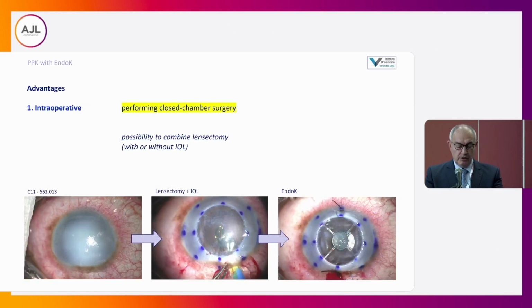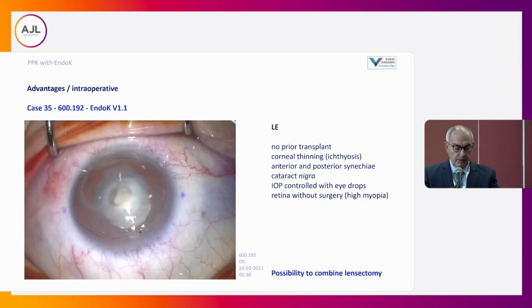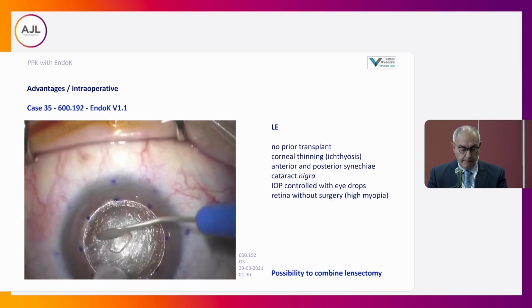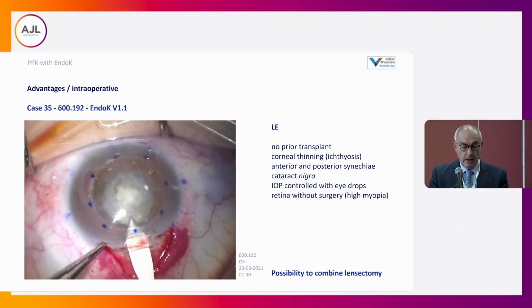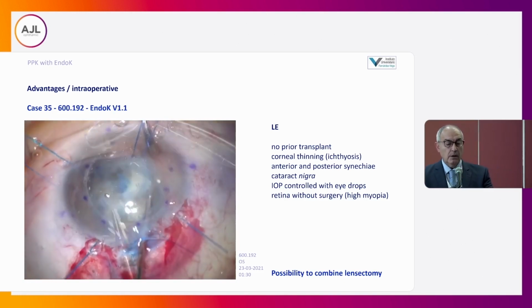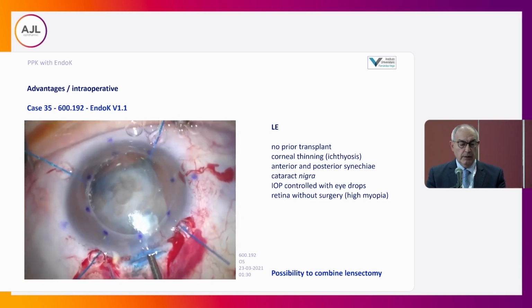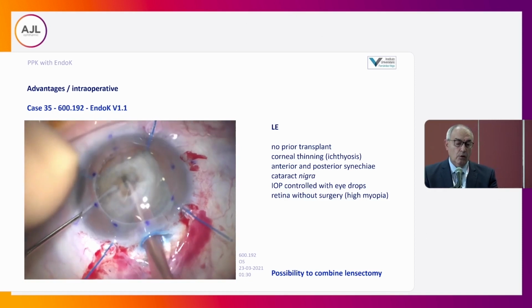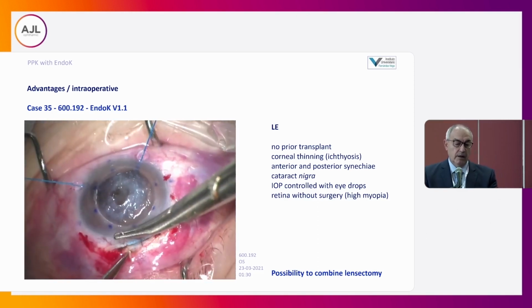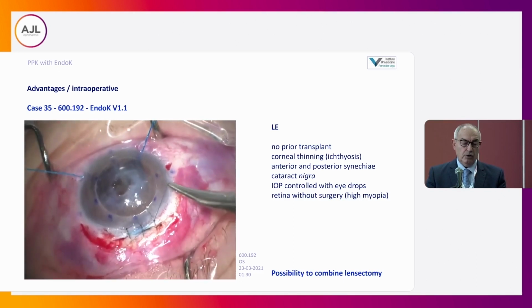Among the intraoperative advantages of the procedure, the most important is to perform a closed chamber surgery, and therefore the possibility to combine other surgeries such as cataract surgery. In this video, for example, we present an ENDO-K combined with lensectomy for advanced cataract. In this case, the cataract was very hard and extracapsular extraction was performed without lens implantation. We can see the maneuver to remove the cataract. We use the iris hook. I perform a scleral incision and also perform the cataract extraction, only the cataract, not implanting a new lens.